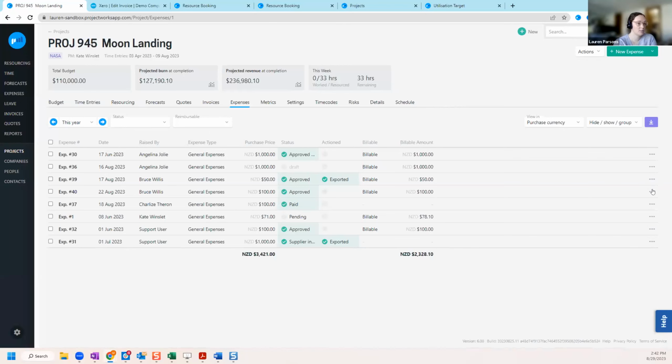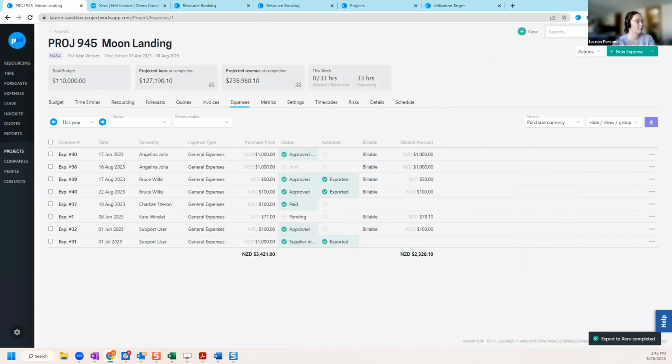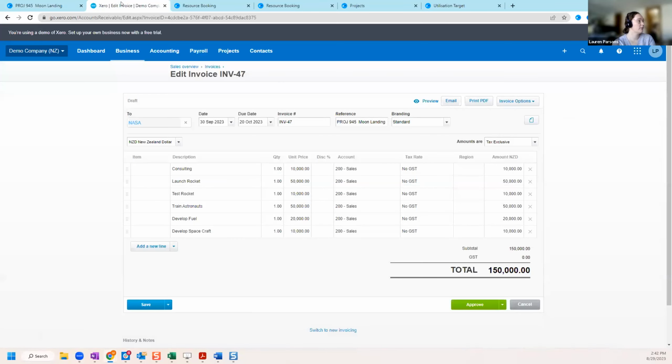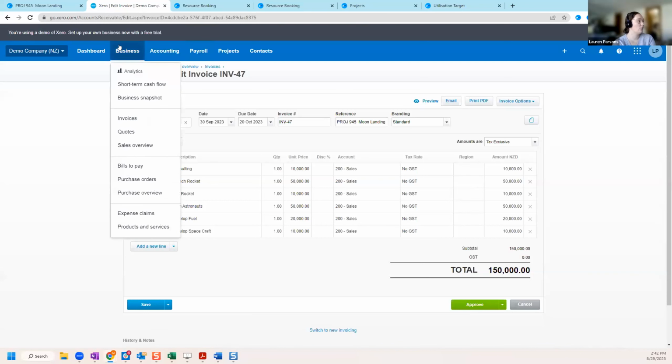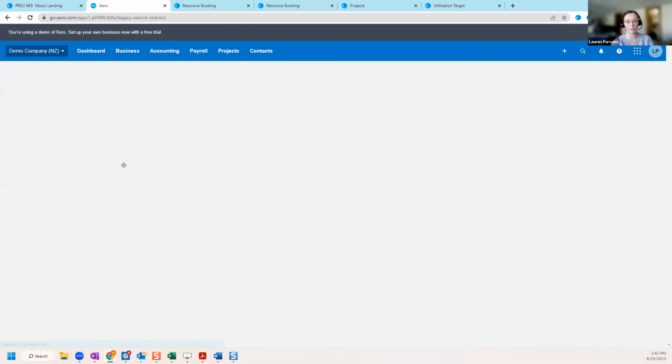Now, if we wanted to send that over to Xero, we can do that. And I'll just click export to Xero, very similar to how the invoice goes across either way. And you can bulk send this across as well if there were multiple expenses that you needed to send. So that says that's been completed. So if we go over to Xero and we go to bills to pay, that's how our expenses go over as a draft bill to pay.